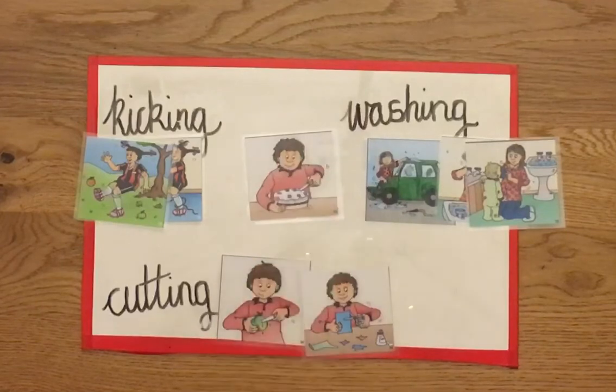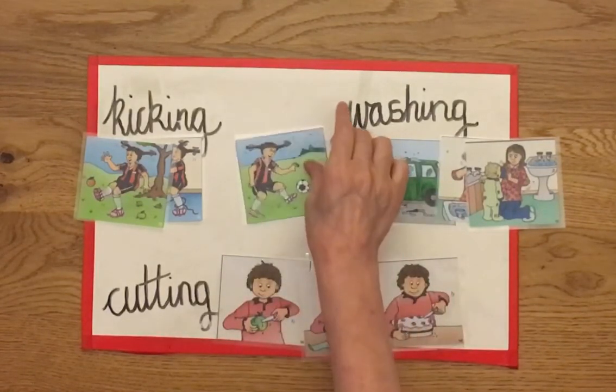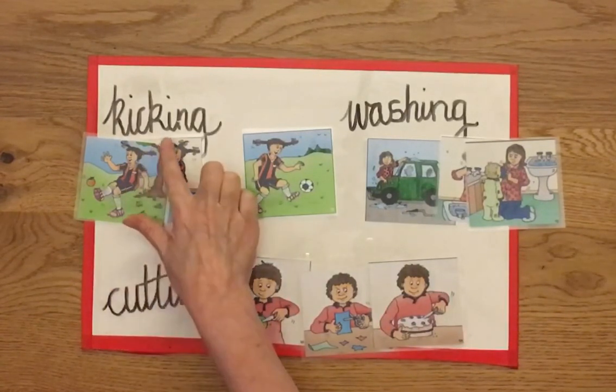What's the boy doing now? The boy is cutting a cake. That's right, cutting. The last one, what's the girl doing? The girl is kicking a ball. Kicking a ball.